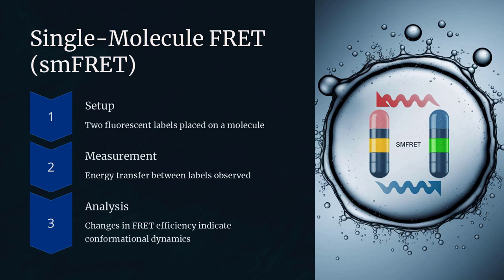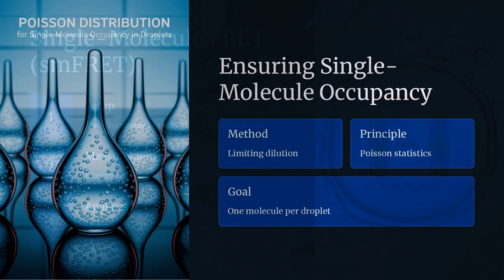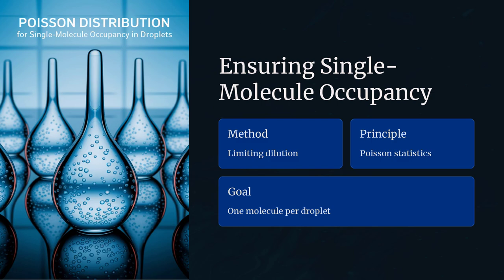By adjusting flow rates, channel geometries, and surfactant concentrations, researchers can produce droplets that are nearly identical in size and composition. Imagine an assembly line where every container is filled with exactly the same amount of liquid. This uniformity is critical for ensuring that each droplet provides identical reaction conditions, thus allowing direct comparisons between individual molecular events. Within these droplets, several techniques are used to monitor single molecule events.